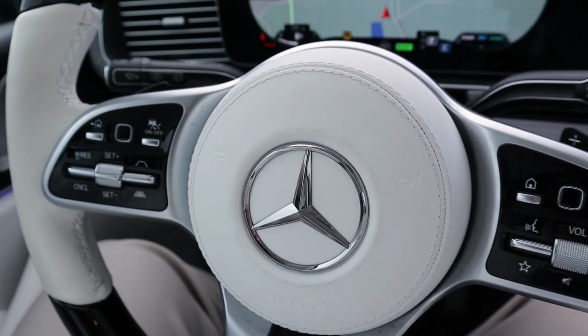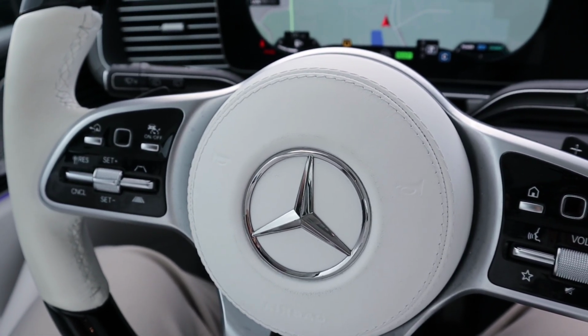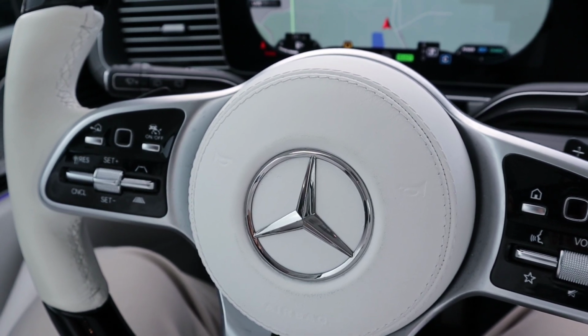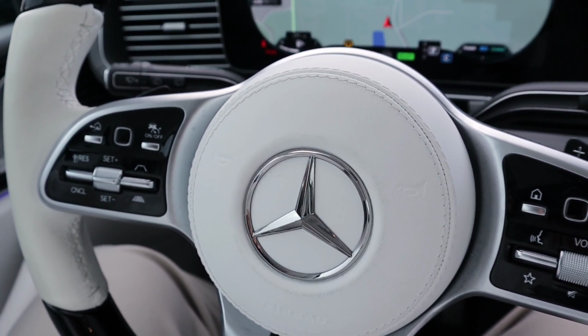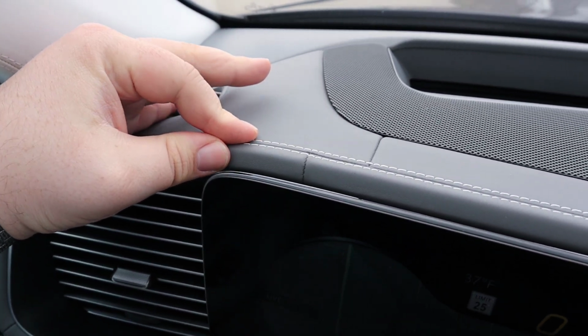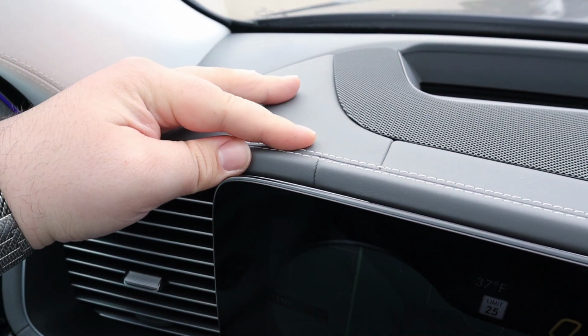Materials, on the other hand, are a whole other story, which this car is almost a 10 out of 10. Almost. It's close. Let me explain why it doesn't quite get there. So the entire dash is the soft, supple, stitched Nappa leather.